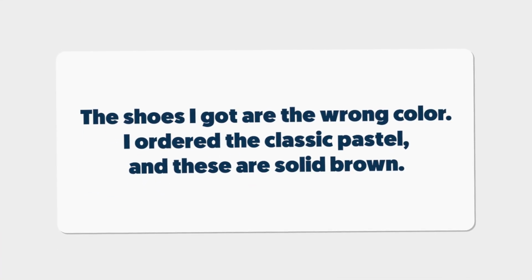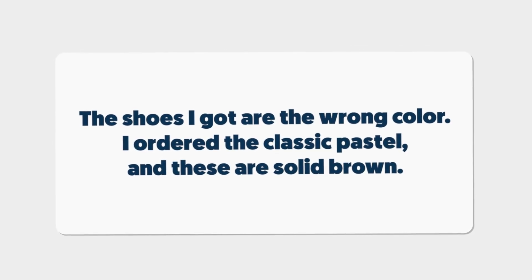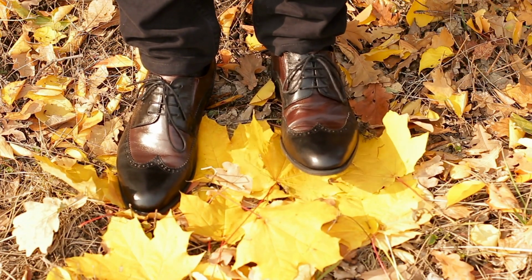The shoes I got are the wrong color. I ordered the classic pastel and these are solid brown. Okay, so that's clearly an issue on their side. So they should definitely give me a refund. Often for this sort of thing, there's no question, right? They made a mistake. It's not just that I don't like them. They made a mistake. I don't want to wear brown shoes. I want to wear classic pastel shoes, right?